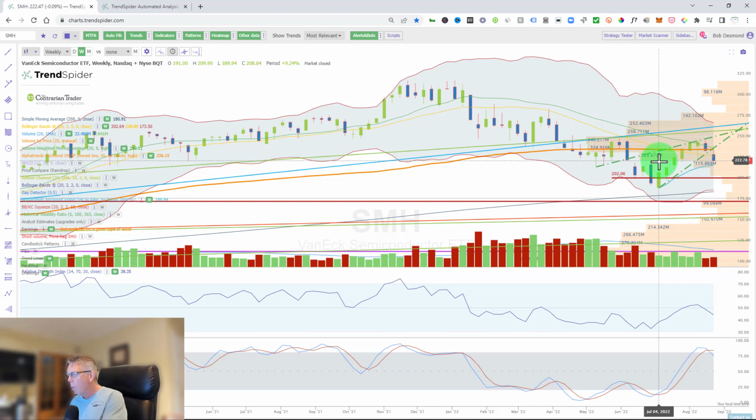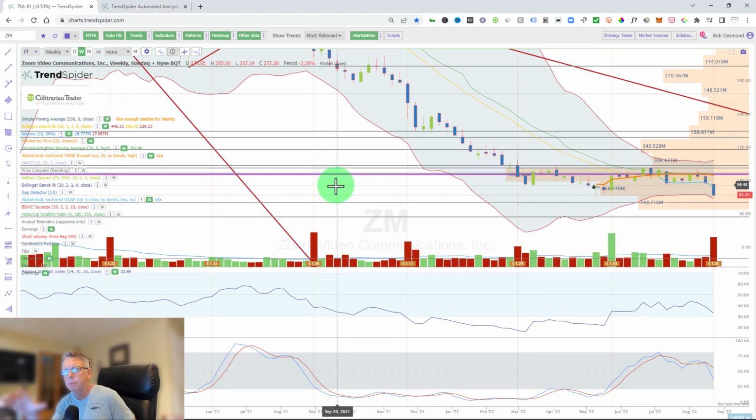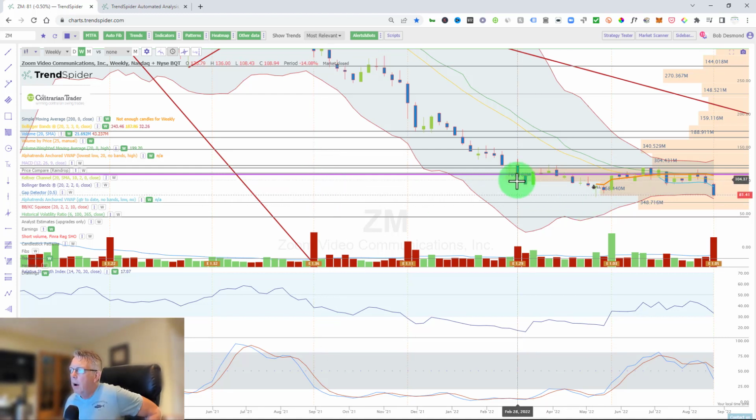Now, what do we like to the short side in addition to the Qs, NVIDIA? I like Zoom. I think Zoom is going to break down as well. And again, members, I will put the price targets, entry points, exit points into the members area. Go check it out. Now, Zoom broke down below many, many weeks of consolidation.